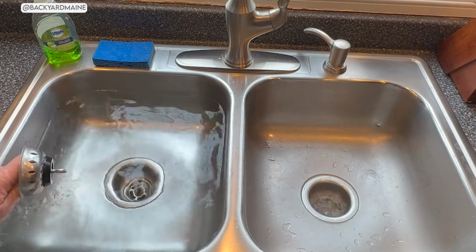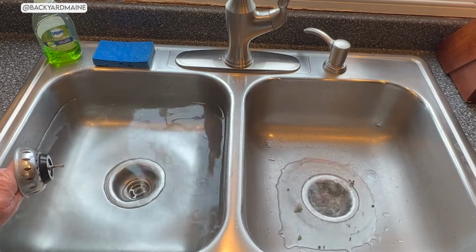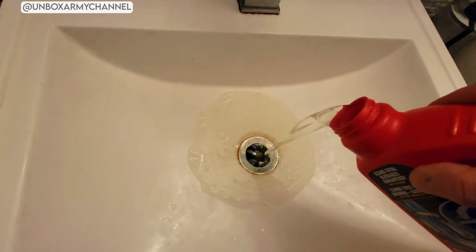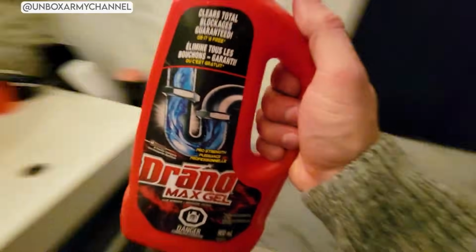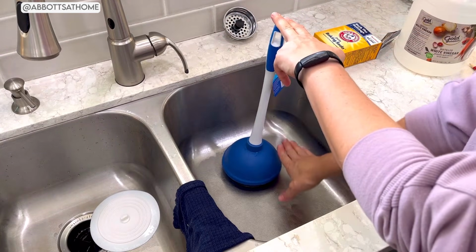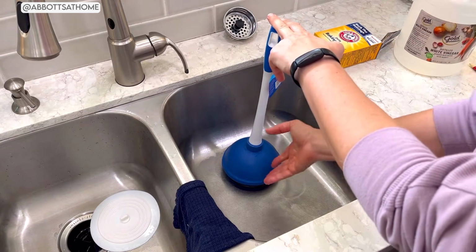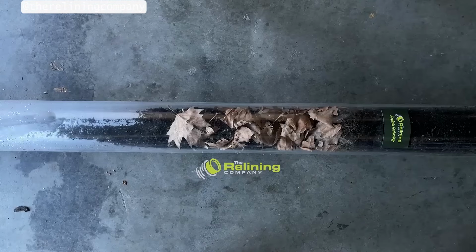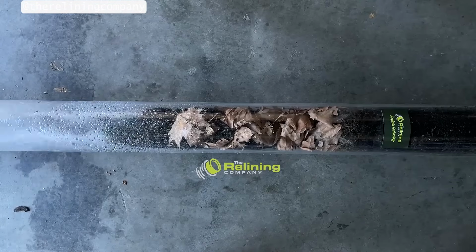Ever had a drain so backed up that water just sits there, staring at you like it's got nowhere to go? Maybe you've already tried dumping chemicals down there, or given it a few half-hearted plunges, and nothing worked. I get it. A severely clogged drain can make you feel like your only option is to call a plumber and hand over a few $100s.